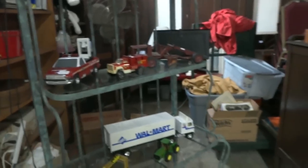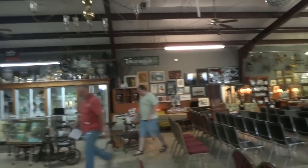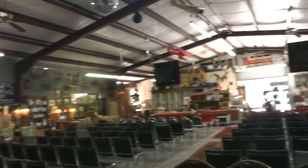Okay, down here you got some other really cool tractors and some other stuff. And we've got some other really great pieces. There the guys go, working hard, trying to get it all done. It is going to be a nice sale. We look forward to seeing you.